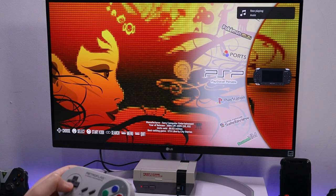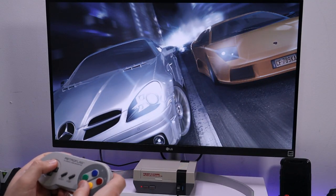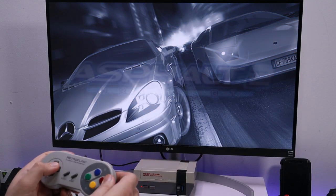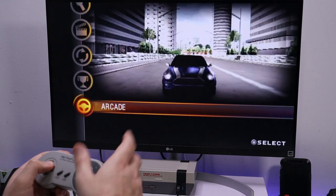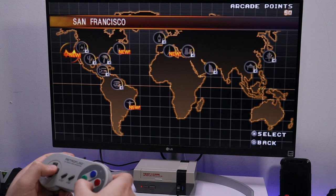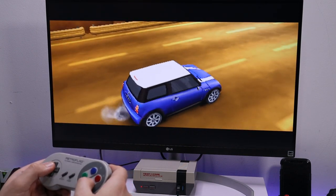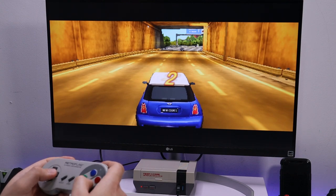So let's try with PSP. We have 544 games of that. And you can see, guys, pretty much every game that I select is just working straight away. So no need to mess about trying to find individual ROM files or trying to find BIOS files. Just choose your game, choose your car, and I should be able to start playing that straight away.